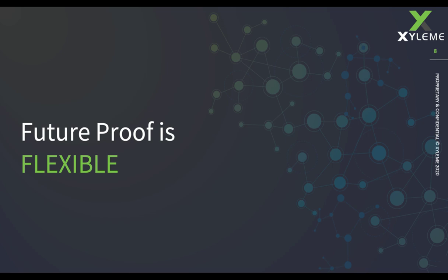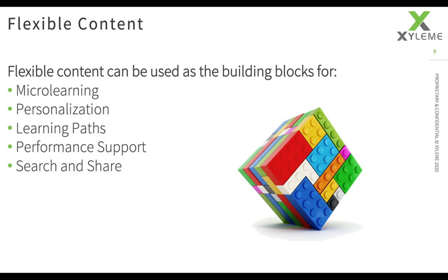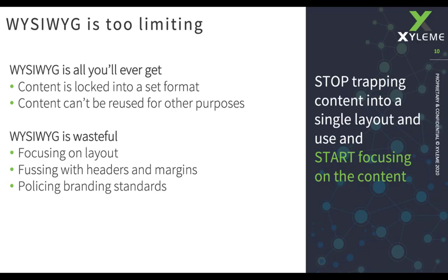So the next thing we want to think about is making the content flexible. The mistake everybody makes is we trap the content into a specific format and layout. If we take those Lego blocks and just build it in blocks, and we don't try to lay it out on a page or make it look a certain way, it really is just the content, then we can use that standalone block by itself, as microlearning, or I can take that generic block plus that specific block and put those together, and now I've personalized it to the group. Or I can put those blocks together and make a learning path, or I can put them in a repository and let people search for them, so I can do performance support, just in time, answering the questions. So your content becomes more flexible when you try not to put it in specific formats.